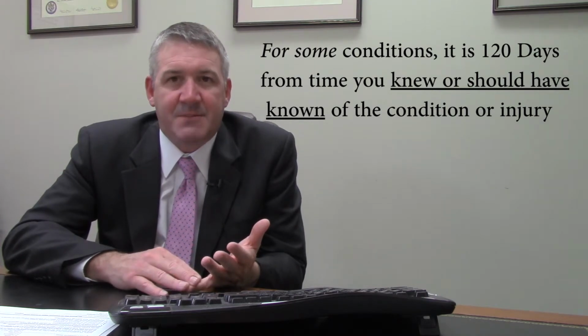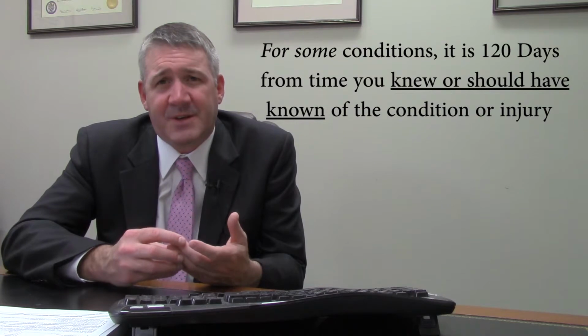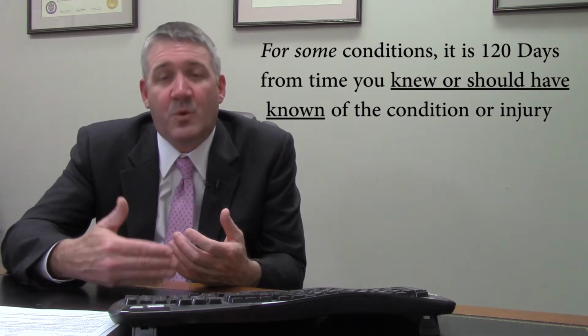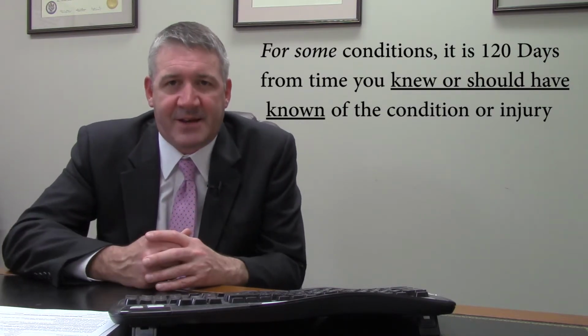Things like emphysema or mesothelioma or even some kind of cancers. With those types of conditions, the employee would be held to 120 days from the date they knew or should have known about that condition. So there's two aspects to that notice provision with the 120 days. If you hurt your back on January 1st and then you don't tell anybody until June, well, at that point they're going to certainly deny your claim for inadequate notice. But if you have one of those other conditions and you find out about it and you tell within 120 days, then you're going to be okay.